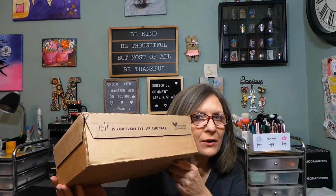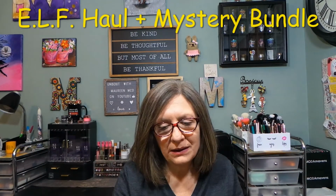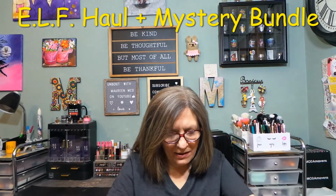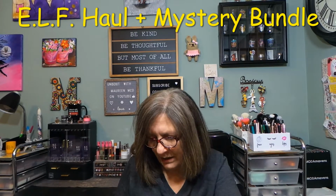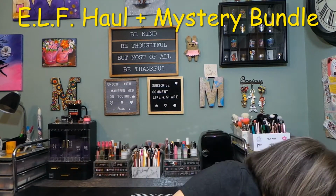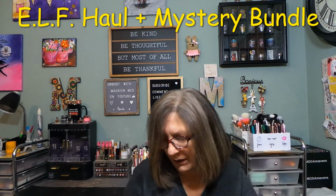I have a box here and it's from E.L.F. I did a little shopping haul. I don't know how to get into this box, honestly. Maybe just pull it down. I have no idea how to get into this. I'm ripping apart this box just to try to get in and I can't figure out a way in.